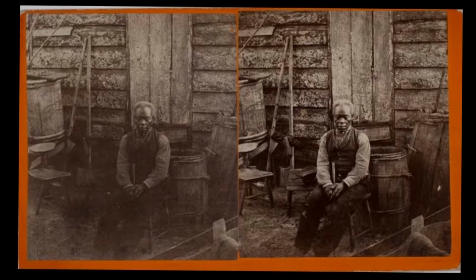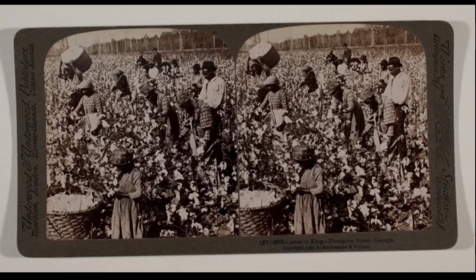I suspect this was part of a series about life in the South for Northerners to see this man very demurely sitting there. I've seen others like this shown, with his instruments of work. But again, there's the posture, says a lot. And this is part of a series called Cotton is King. There is some text on this. No mention of the labor force, no mention of the blacks working here. It's all about the cotton, white cotton. Really interesting, really provocative, and a great way to talk about labor and Reconstruction in the South.